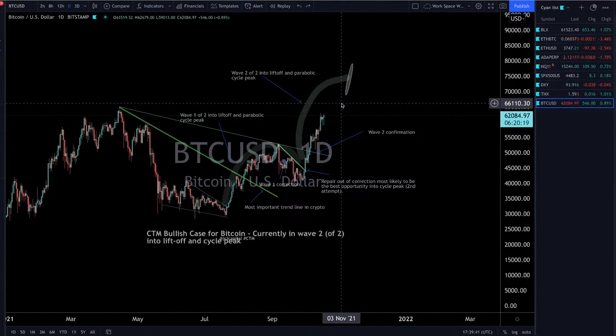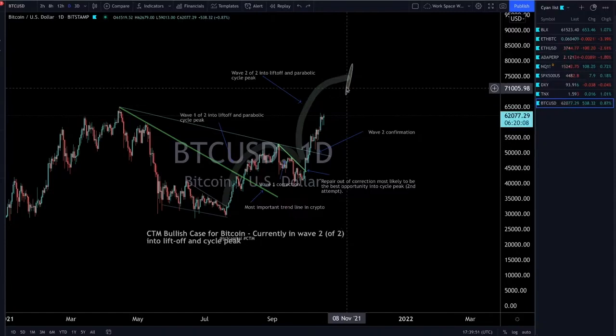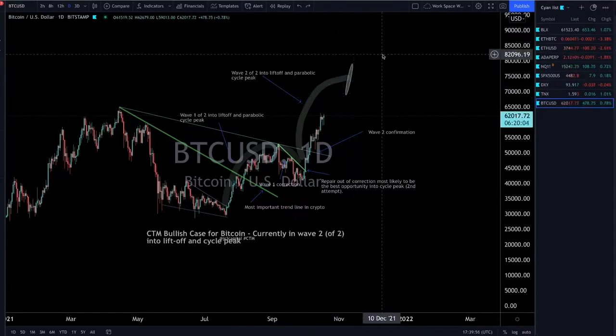So that's that. In real time, as it's happening, we could take a look at it. We don't know what it's going to look like, but this is what we're watching for. And then the other thing, of course, is if we get wave 2 right and the correction out of it, that is the next and last entry that I think are good high probability entries.